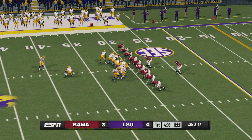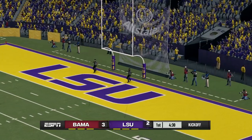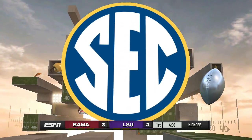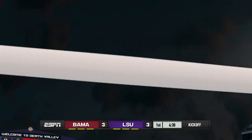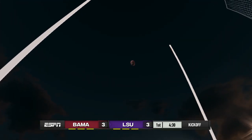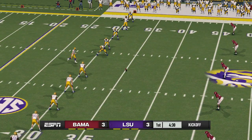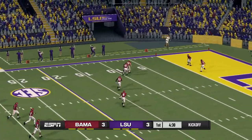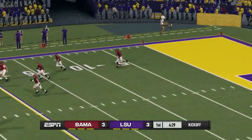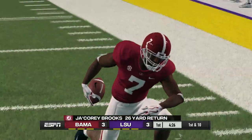LSU is looking to tie things up. The kick is up, and he splits the uprights. Looks like they're ready for the kick. He really got a hold of that kick. He's to the 20. Tackle at the 25-yard line.